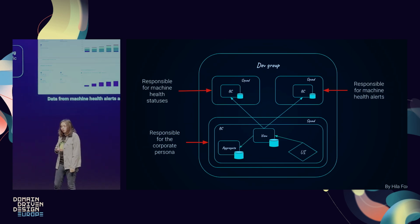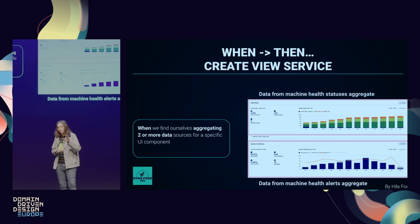This is why we need this pattern in our system specifically, because we have a lot of this. So this is the situation you will choose. These are the questions you're asking yourself, right? To decide when to do this sort of service, when you're aggregating data from one or more aggregates.